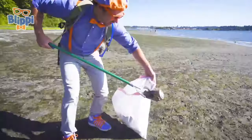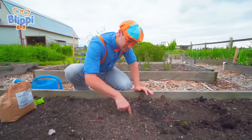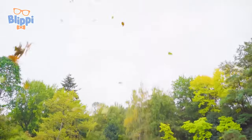To recycle paper, glass, and plastic. Taking care of the earth will make you feel fantastic. You can plant a tree or pick up some trash. Ask a friend for help, then it'll be a blast.